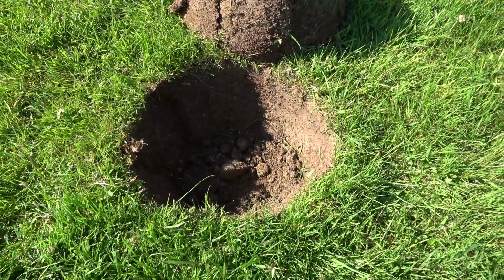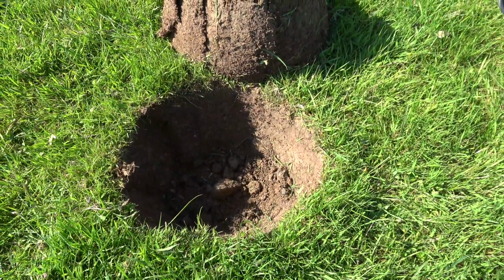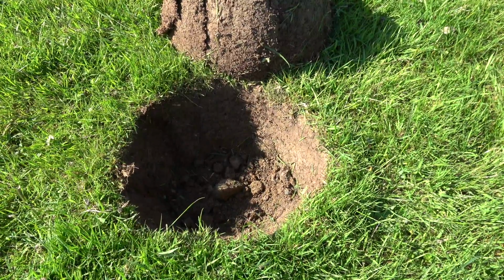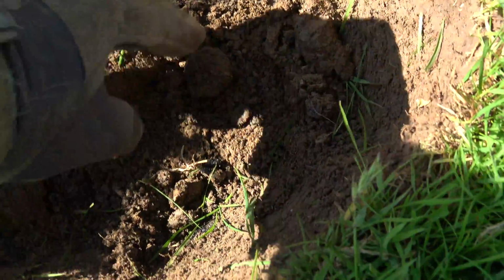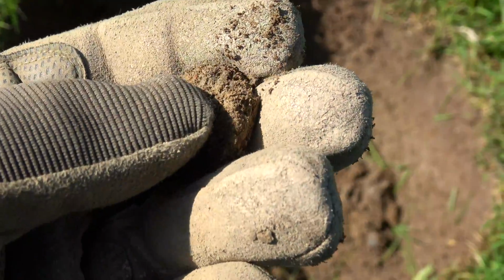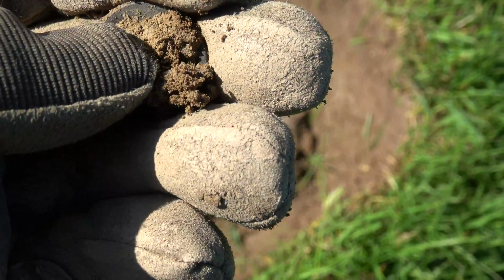Well, it looks like quarter hoarder is bringing me some luck. Let's see whether it's that or the new Tornado coil doing it. So I think it's a combination of both. But let's have a little look down in there. Covered in mud. What have we got?